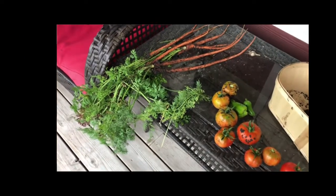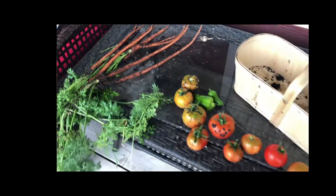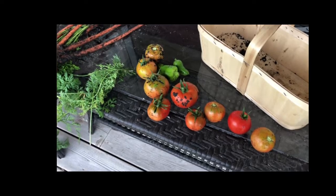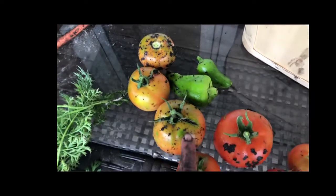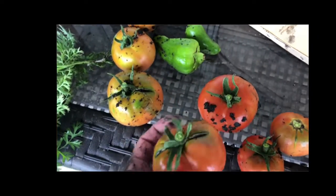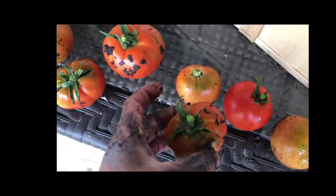Just a really quick harvest video this morning, just because it started downpouring. It's been downpouring for the last few days, so I had to run out there and grab some of the tomatoes because we are experiencing a cold snap. And what's happening is a lot of the tomatoes now are splitting, as you can see. So I just wanted to get some of them out that I wanted to use tonight for dinner.